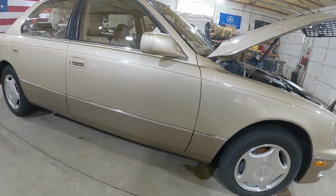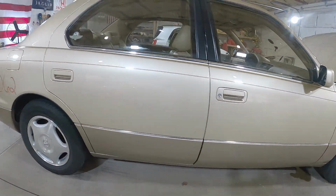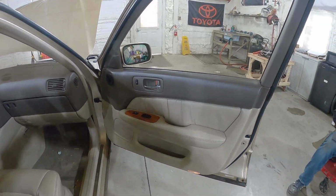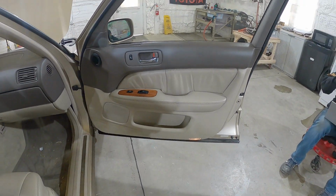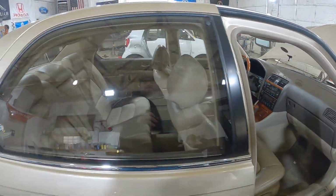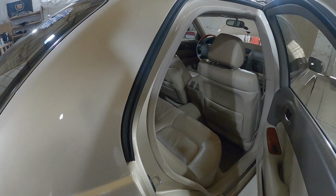Like I said, passenger side of the car is in great shape as well. These doors are going to be listed complete. We will have door moldings for sale on them. No door panels. Those will be sold individually. Beautiful leather seat set, which is very uncommon for one of these. The leather seems to wear heavily. We'll get those listed for sale.